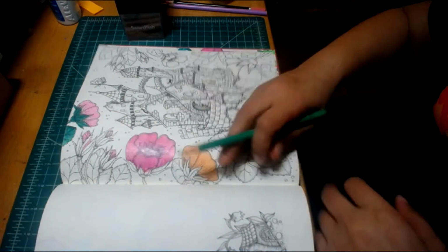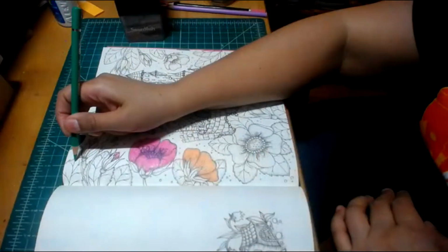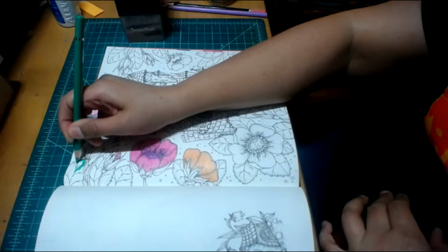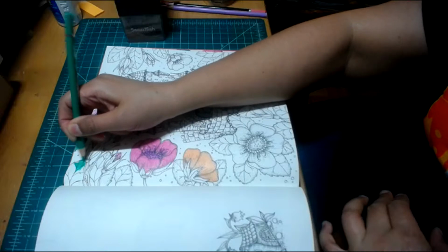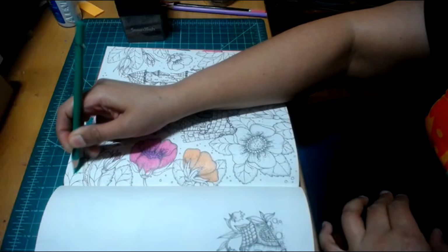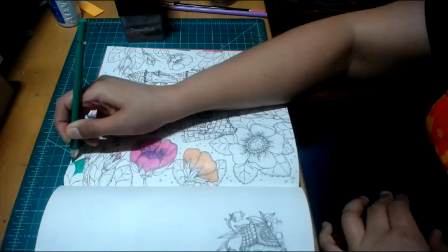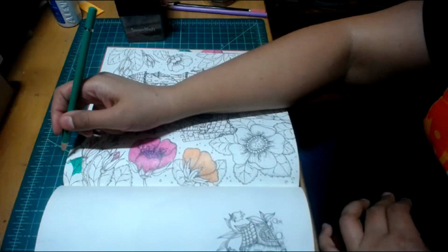So, to give you an idea what they look like, these are the Deli colored pencils. Somehow this became a stream about pencils.